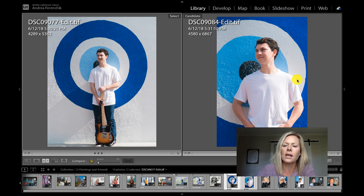And here it's the same exact picture. We just got rid of the guitar, but we zoomed in and we took him a little off center of the bullseye, just to give it a little bit of not so centeredness, a little more tension, and you lose a little bit of the context here, even though in both pictures you don't really know where we are.